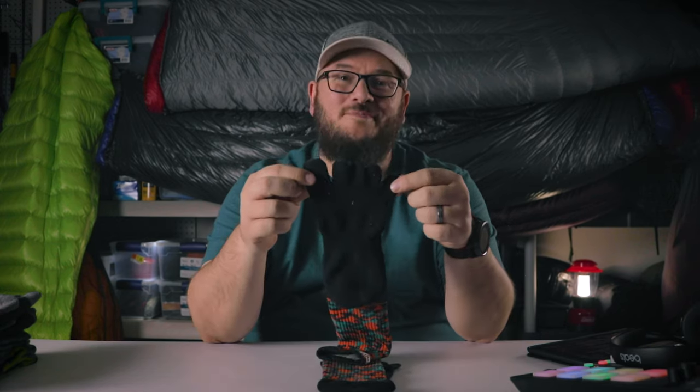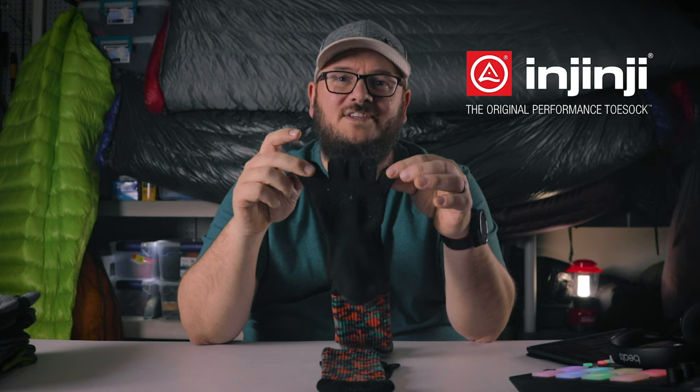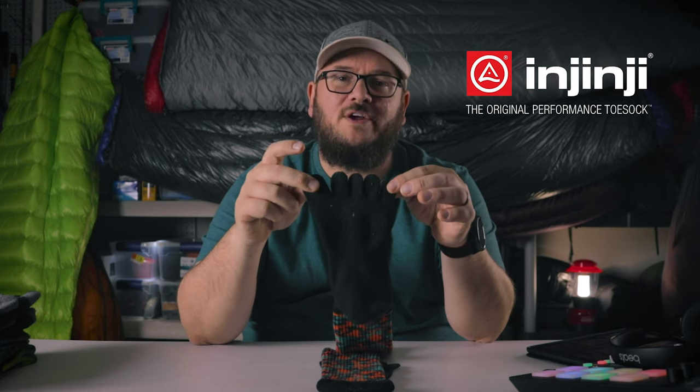The next sock on our list is one that many of you are probably gonna roll your eyes the moment I start talking about them, but they are an interesting type of sock. That would be the toe sock from Injinji. Specifically, these are the Spectrum Trail Midweight Crew.